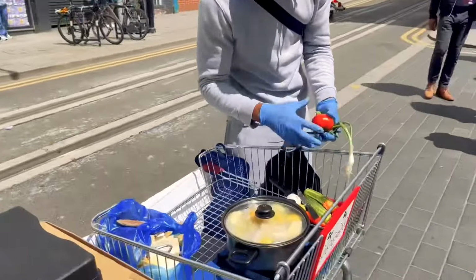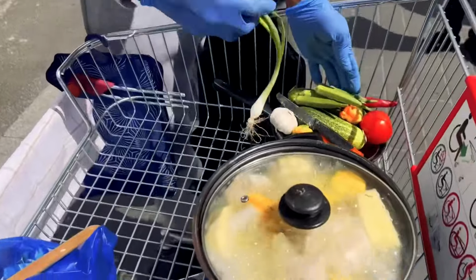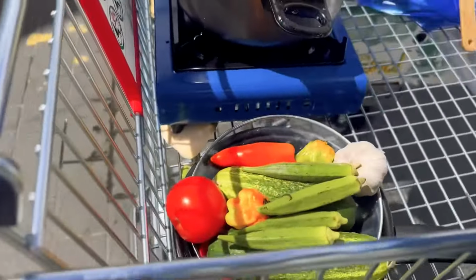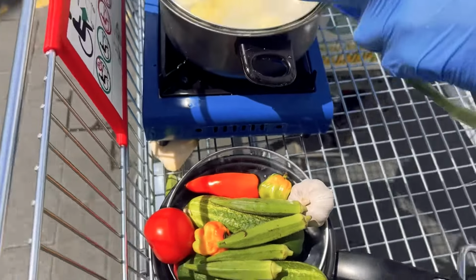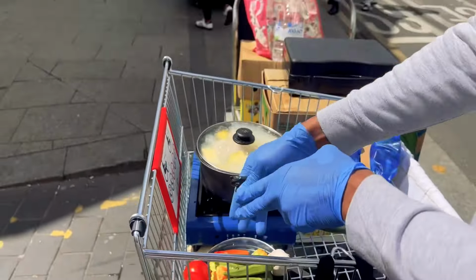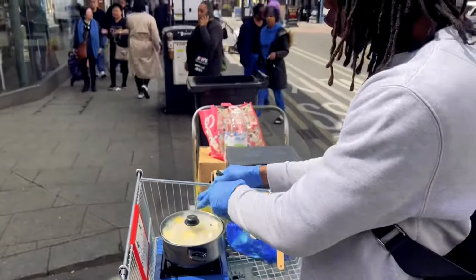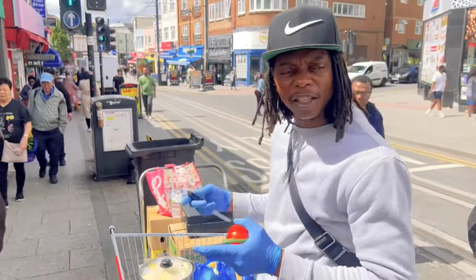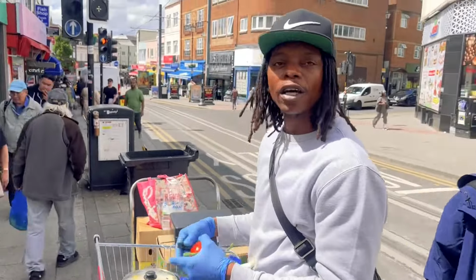Now you can see, look, we've got some okra now. We've got the organic cucumber as well that we're going to be using today in this pot. So after this food here has been boiled up, we're going to be cooking our vegetables in this pot here, and that's going to go with the hard food that we're boiling right now, people. So a good vibe, just stay tuned and you're going to see the finished result in about half an hour.